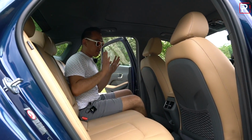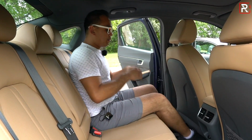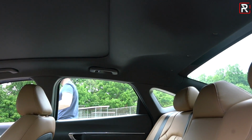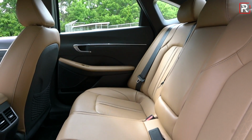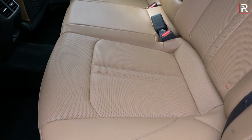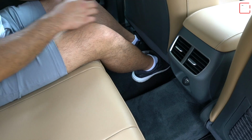Now, the Hyundai's back seat actually is the smaller one on paper. Hyundai says you get around 34 inches of legroom back here. 34 doesn't sound like a lot, but in the real world, as you can see when I get back here, it feels like it has more than that. It feels very comparable to the last Toyota Camry I sat in. There's a good amount of foot space here. This floor is not completely flat, which is disappointing, but you get a USB charging cable there, and then you have rear seat air vents.